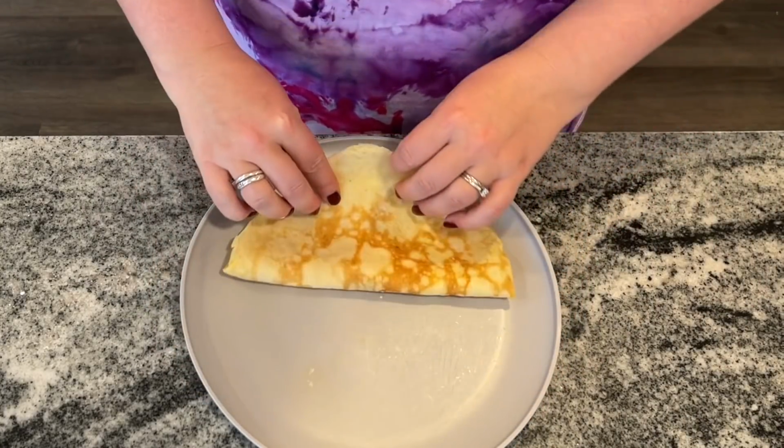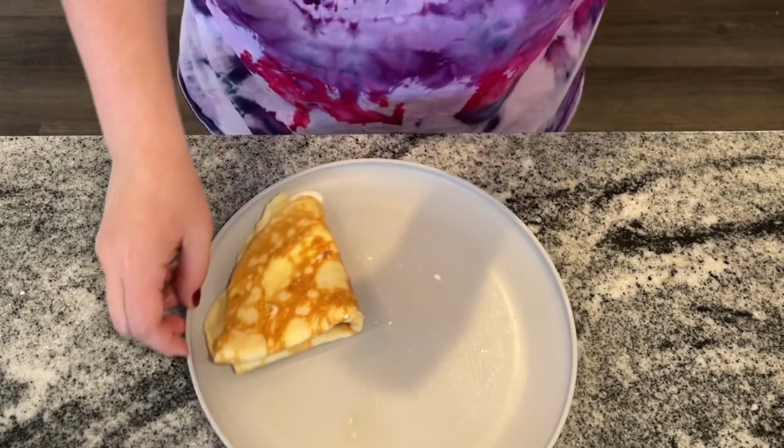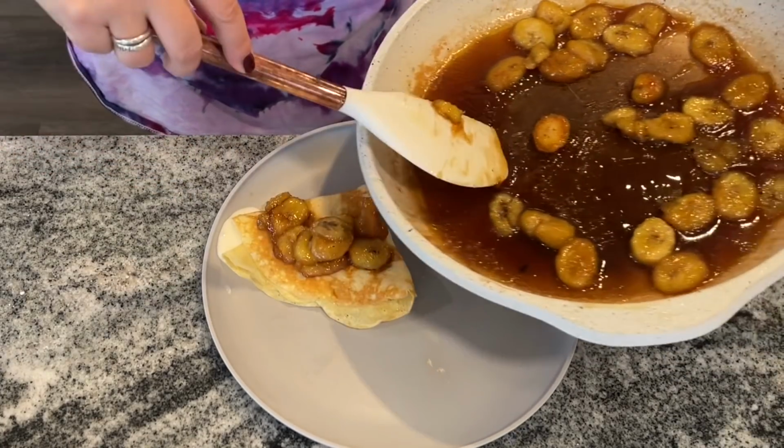So I just wanted to fold it into 4. You could fold it over half and then put the bananas on top like that. But in the picture in the recipe, it looked like they folded it over into quarters and then they put the caramelized bananas on top.